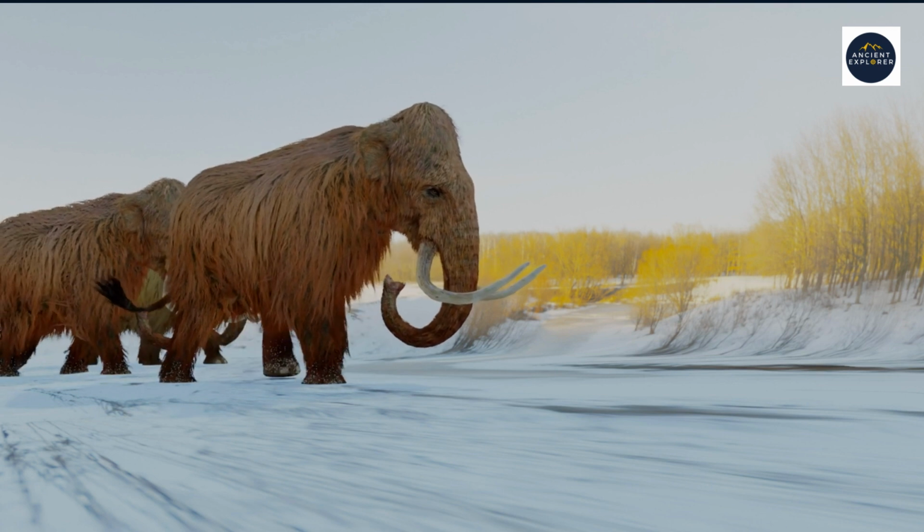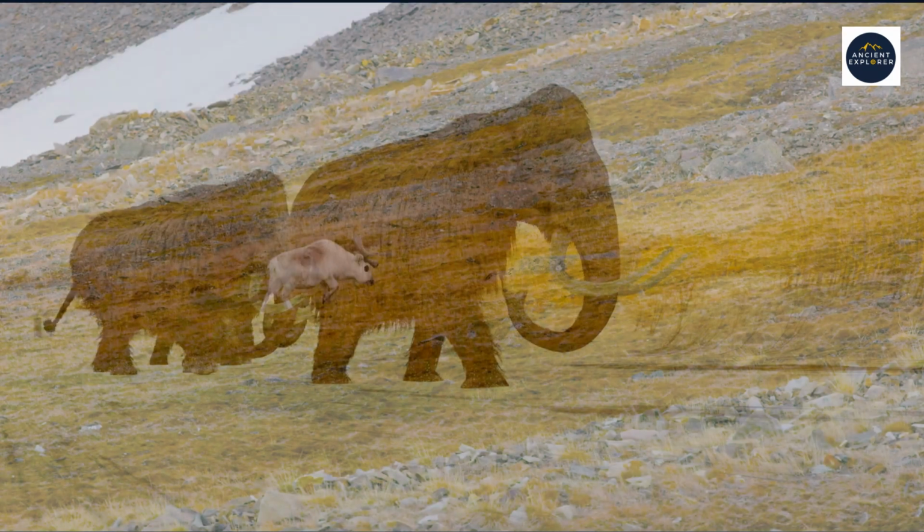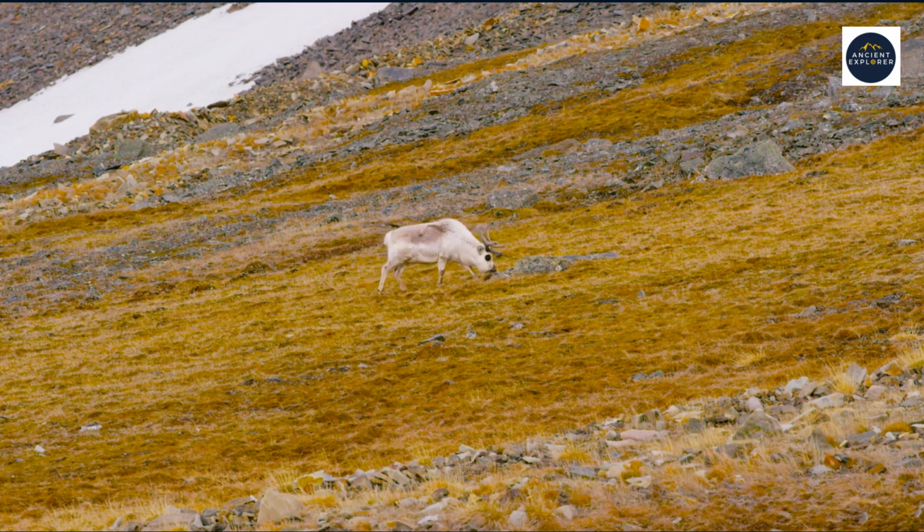Today, ancient explorers, we are stepping back in time and into the Ice Age. There, we will meet an ancient beast, the woolly mammoth, and later we will create a collage inspired by the animal.